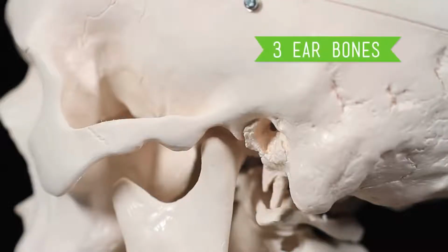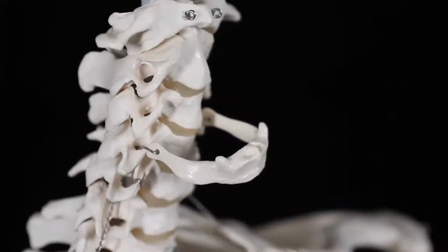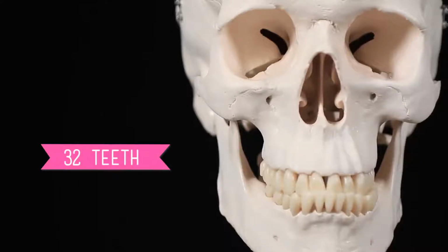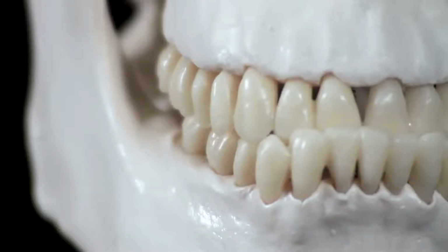As adults, humans have 206 bones, all kinds of shapes and sizes, including 3 tiny ones in each ear, 1 weird-shaped one like a horseshoe in your throat, 27 in your hands, and 26 in each foot. You also have at least 32 teeth unless you play too much hockey, and even though they're included in the skeletal system, they don't count as bones because they're made up of different material, namely dentin and enamel, the hardest material in your body.